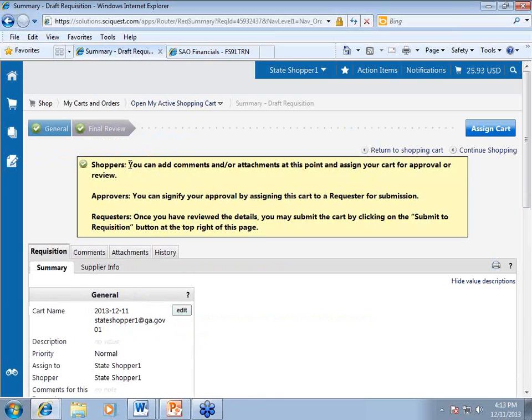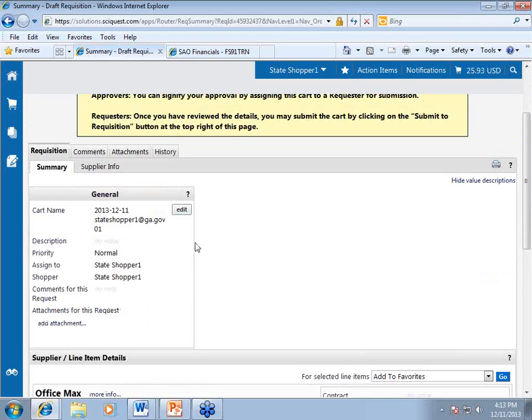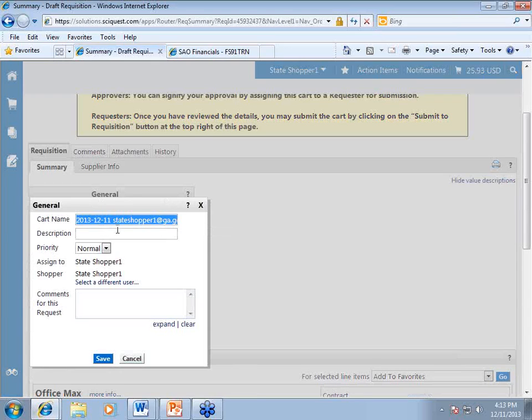and this tells me basically as a shopper I can add comments or attachments at this point, or I can go ahead and assign my cart to my supervisor. Well, let's just say that I want to go in and put a description of my cart. So from the summary page on the requisition, I click Edit, and that opens up the description field. For example, I'm just going to call this my office supply cart.